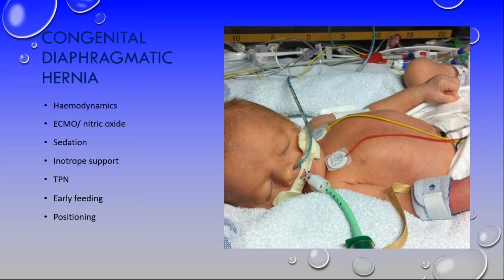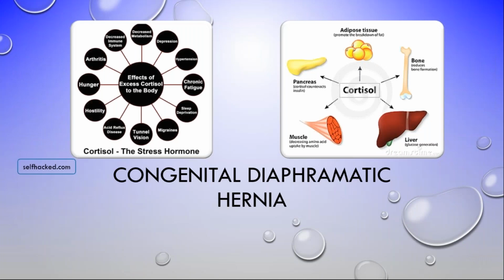The doctors would treat with ECMO or nitric oxide. In this instance, they chose nitric oxide. I think it was given for 2 weeks. She was on inotropic support to improve and to optimize the oxygenation happening via the lung. She was given TPN to grow. They tried to commence early feeding, and the positioning became very, very important with regards to this baby.